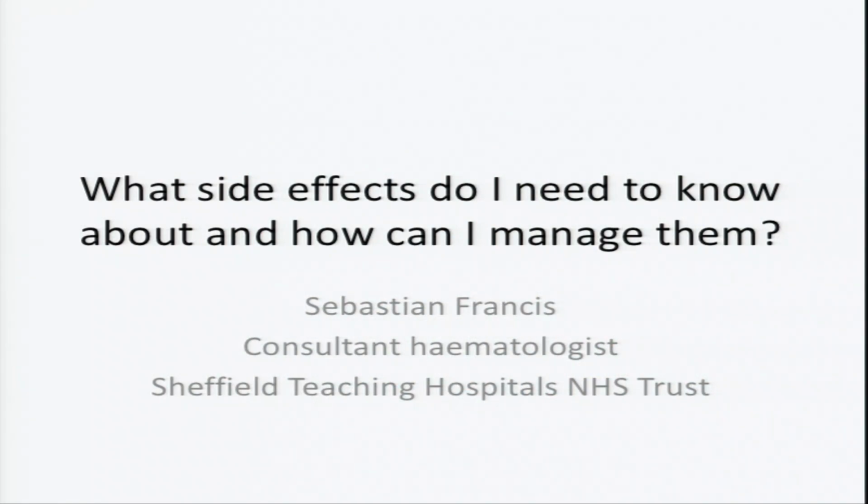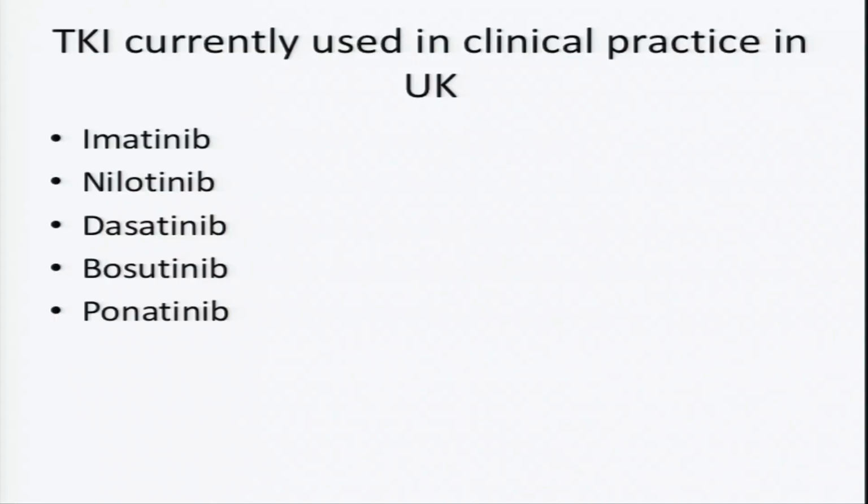I'm going to talk about the side effects that you can get on these tyrosine kinase inhibitors and how we try and manage them. As you've heard, prior to 2001, CML was a really serious disorder and life expectancy was reduced. But with these tyrosine kinase inhibitors, things have really changed. In the UK, there's imatinib, nilotinib, dasatinib, bosutinib, and ponatinib. I'm going to talk a bit about each TKI, and I'm sure a lot of you will have these symptoms, either very severe or what we call low-grade toxicity.